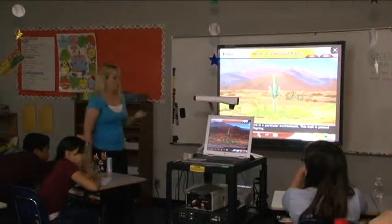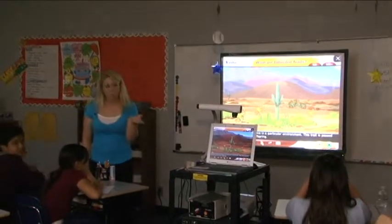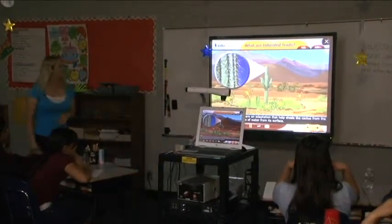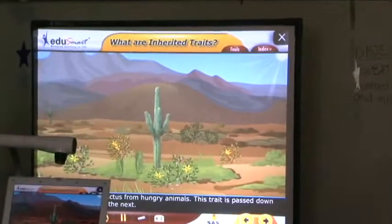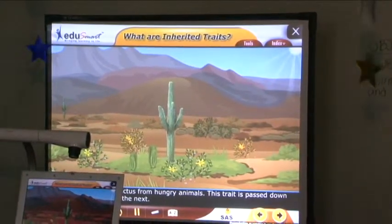The desert. Tell me about a desert. It's dry, so there's not a lot of water. Very good. Okay. The spines of the cactus are an adaptation that helps shade the cactus from the sun and prevent the loss of water from its surface. They also protect the cactus from hungry animals. This trait is passed down from one generation to the next.